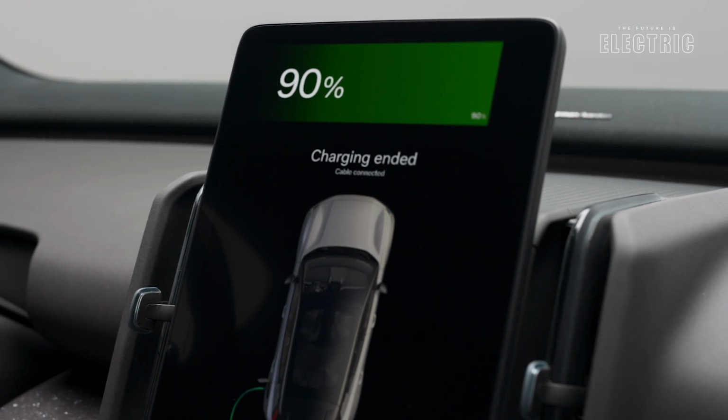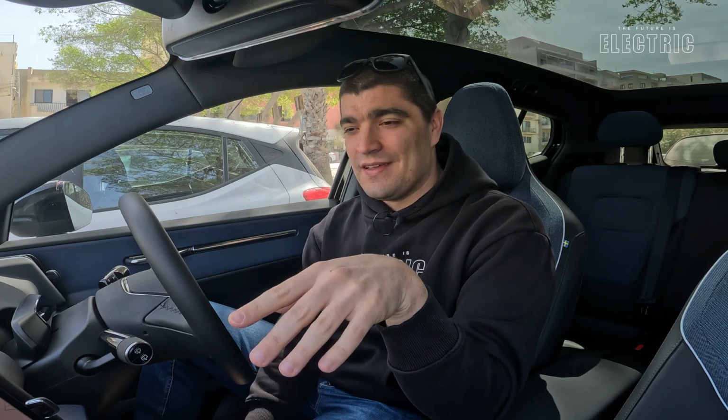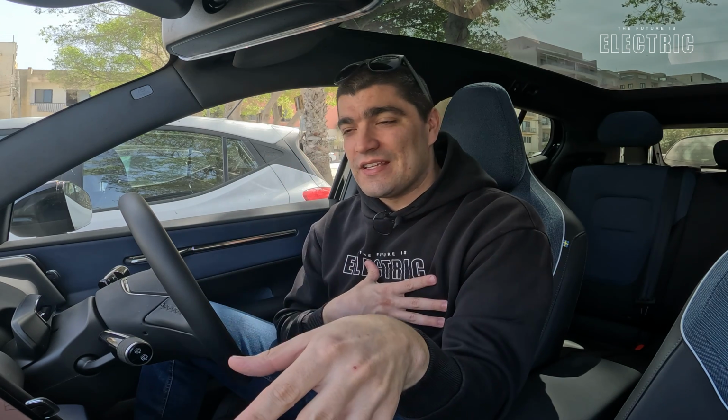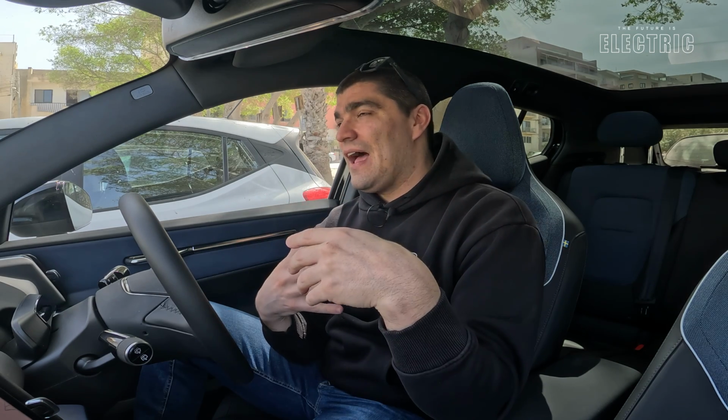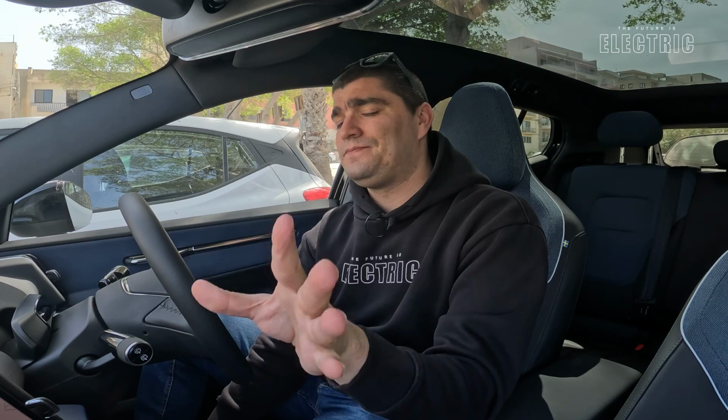So I know some people are going to like that and some people are not going to like that. This is the only option available with this one screen. Personally, I like it because it does mean, and it does allude to the fact that I believe the software, which in my opinion is very well designed, it's very Tesla-like actually.